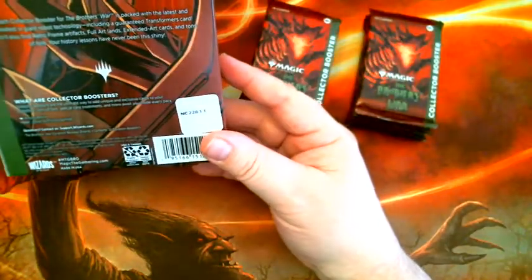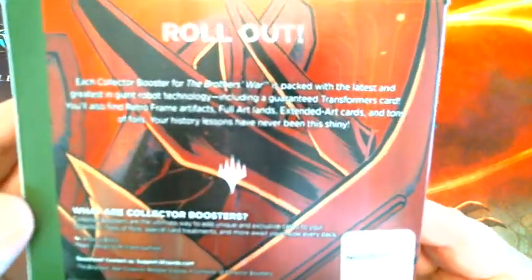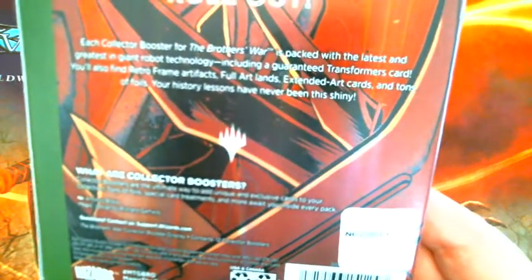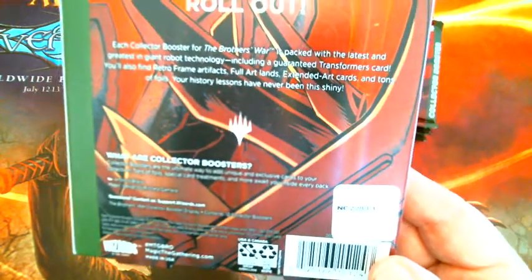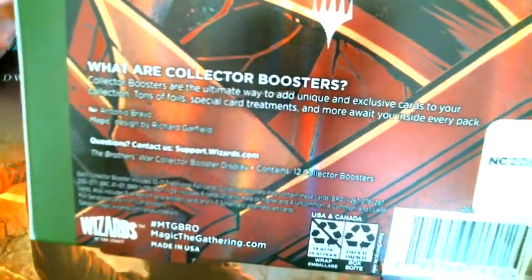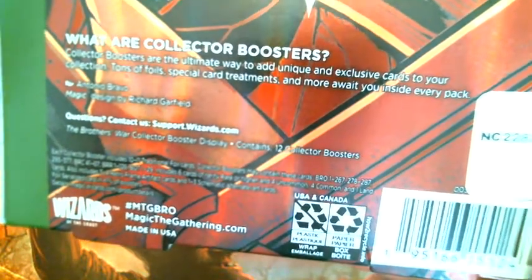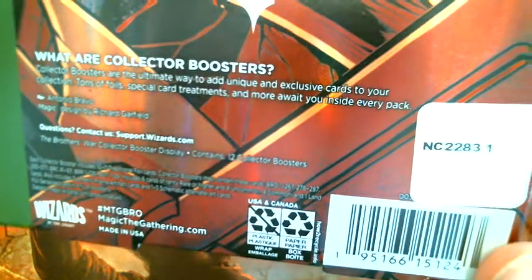On the back, it says each collector booster for the Brothers War is packed with the latest and greatest in gigantic robot technology, including a guaranteed Transformers card. You also find retro frame artifacts, full art lands, extended art cards, and tons of foils. Your history lessons have never been this shiny. They say at the bottom, what are collector's boosters if you're new to this game? Collector boosters are the ultimate way to add unique and exclusive cards to your collection. Tons of foils, special card treatments, and more await you inside every pack.